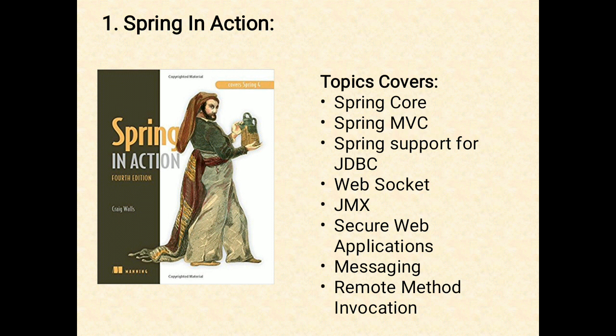For example, developing Java web applications using Spring MVC, rendering web views, advanced Spring MVC, working with Spring Flow, and how to secure a web application. It also covers Spring support for JDBC, messaging, remote method invocation, sending emails using Spring, WebSocket, JMX, and how you can simplify Spring development with Spring Boot. This book was written by Craig Walls, one of the project leads in the Spring special project.